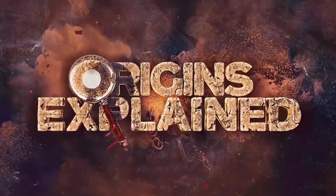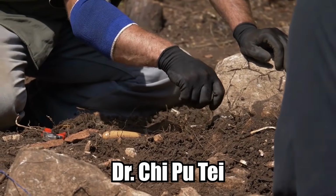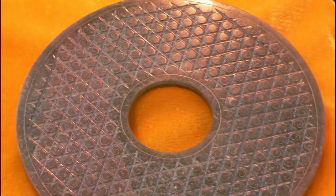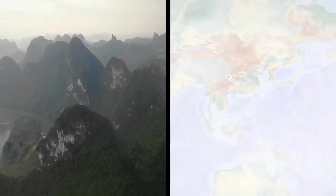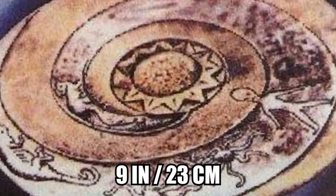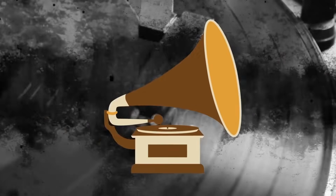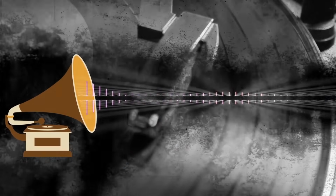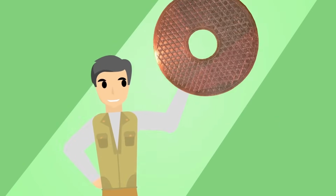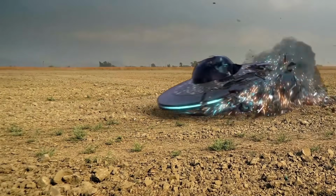The Dropa Stones. According to legend, an archaeologist named Dr. Chi Pu Tei discovered 716 extraterrestrial stone discs inside a funerary cave in 1938 while leading an expedition in China's Bayan Har Mountains. Measuring 9 inches in diameter, they were covered in little grooves and hieroglyphics. When played on a record player, the discs supposedly emitted a low-frequency humming sound. The professor reportedly claimed that the discs, known as the Dropa Stones, featured stories of a UFO crash landing near the caves 12,000 years ago.